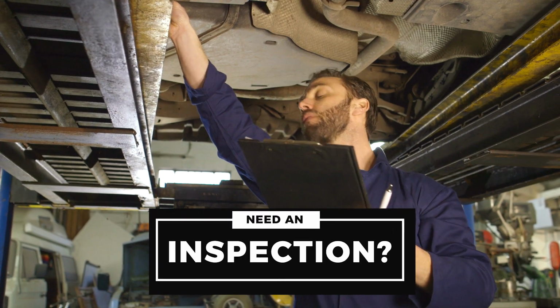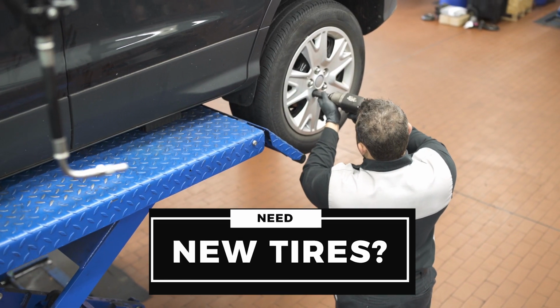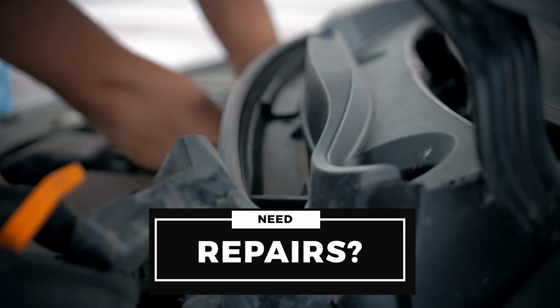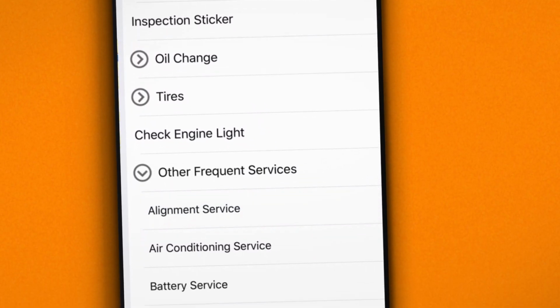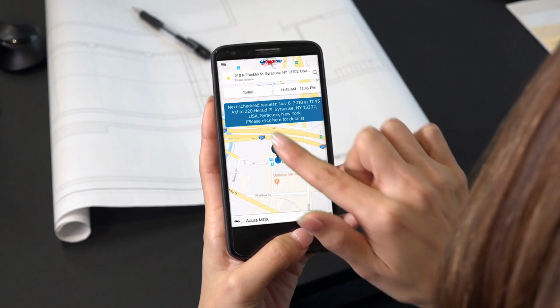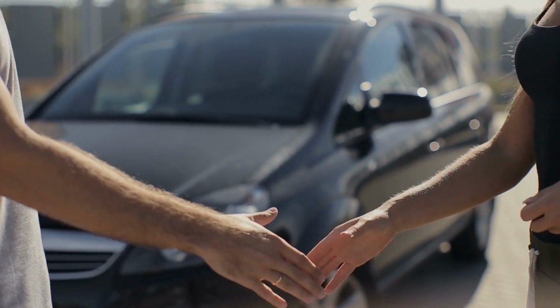Need your vehicle inspected, your oil changed and filters replaced, new tires installed and aligned, or repairs made? Simply tap the app and select your services, and a Quicktoo Service Provider will pick up your vehicle from home, work, school, or play, have it serviced, and return it back to you.